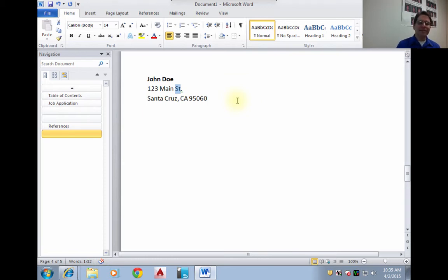But formally, sometimes on resumes and business documentation, letterhead, sometimes people actually spell it out. So you could either go with the abbreviation or spell out the whole thing. This is kind of a little bit more of a formal way. People think sometimes it looks a little bit better. So either way is fine.